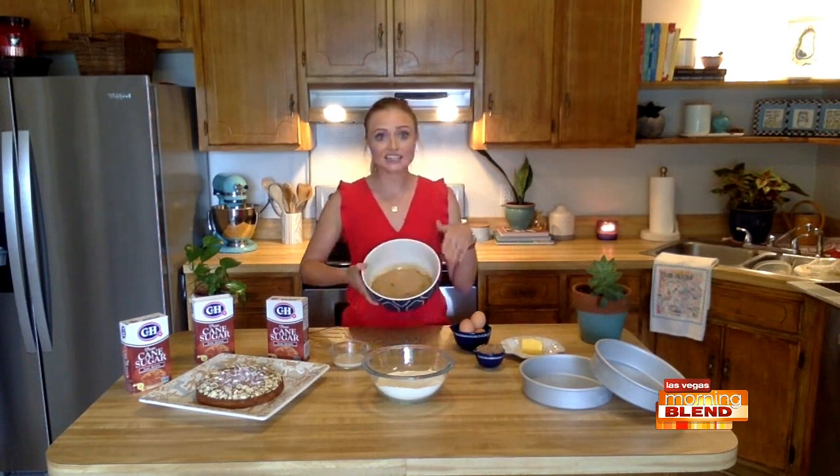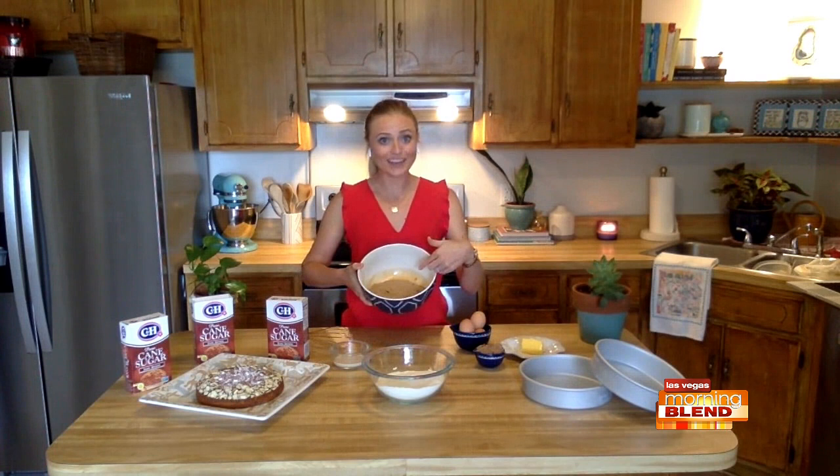Once that forms, you're going to start scraping down the sides to add in 4 eggs one at a time. And in the end, you're going to get a consistency that looks like this in this bowl here. So a really creamy, light, luscious texture that's going to be perfect for this cake. Luscious texture, I like that. That's good. What comes next?